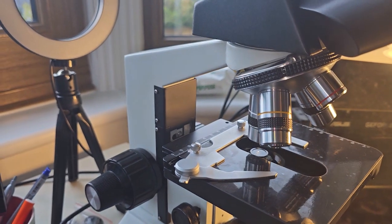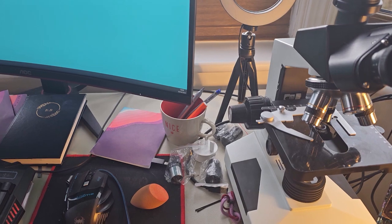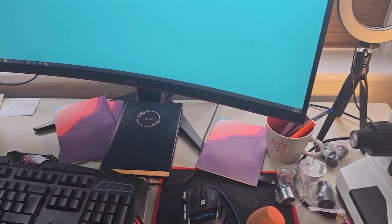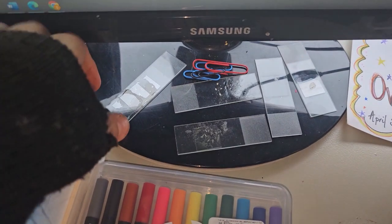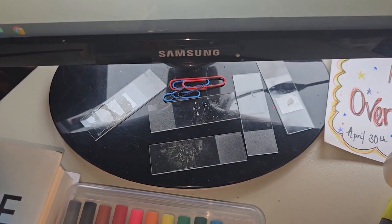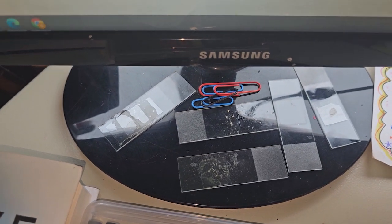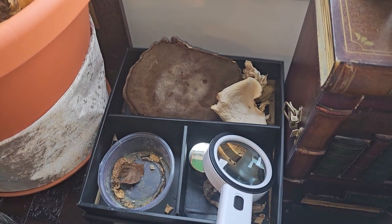But I definitely need to work on my laboratory area because I have slides all over the place. So yeah, I really do need a better home for these because I guess it's not very hygienic to have, you know, I think there's a black fly under there. There's some apple, a few mushroom spores. I also have my selection of mushrooms in here.